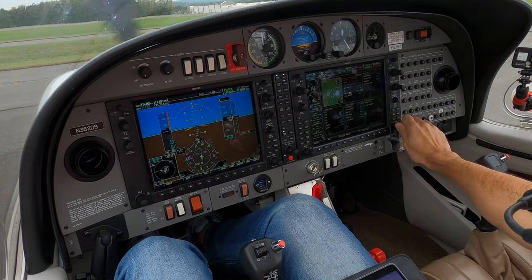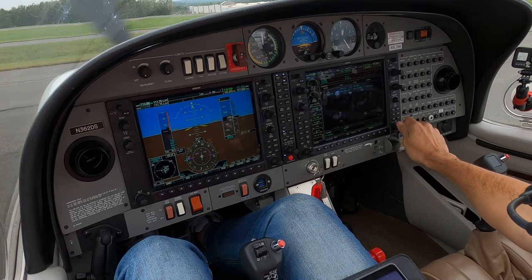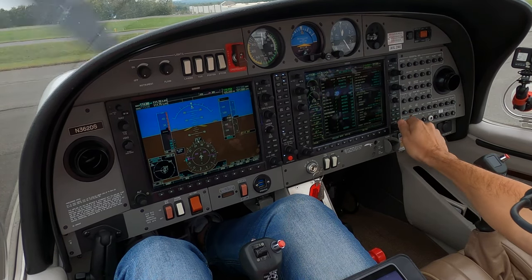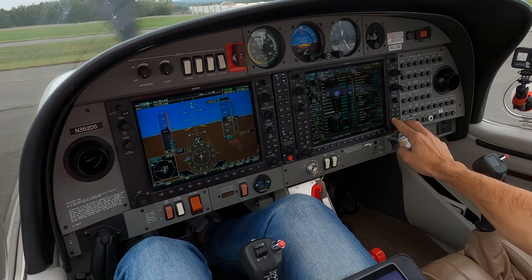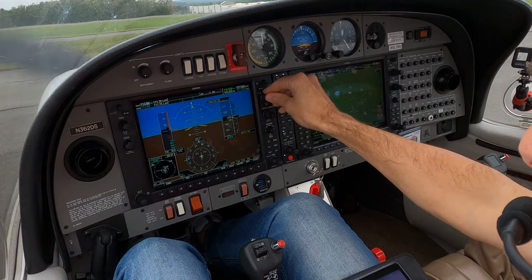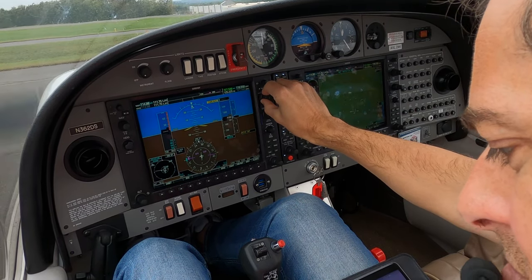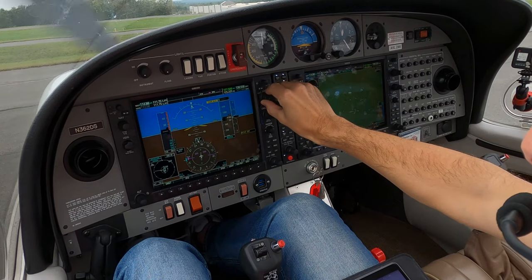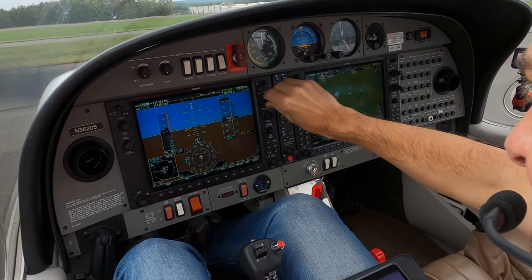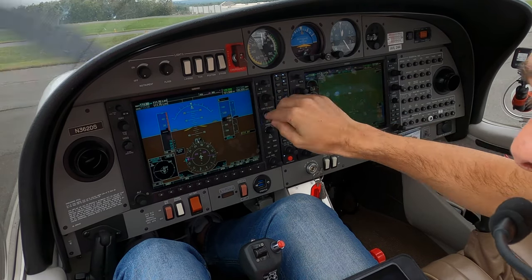Leesburg Executive Airport automated weather observation. 1405 Zulu weather: wind calm, visibility 10, ceiling 1,300 overcast, temperature 19 Celsius, dew point 17, altimeter 3034. Welcome to Leesburg. The control tower is open daily from 8 a.m. until 6 p.m. local time. Contact Leesburg Tower on 1.